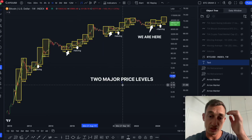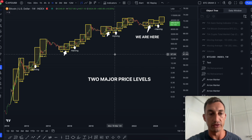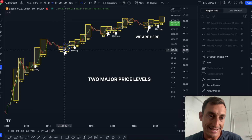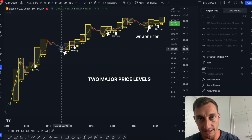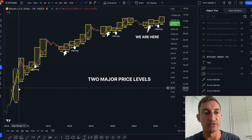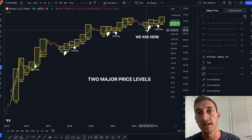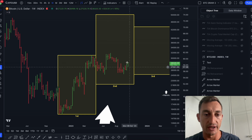So I want to take it back to this chart that we've also looked at before, just looking at the bull market cycle, breaking it down into 6 different parts using 6 monthly increments. 6 by 6 is 36, basically 3 years. And what we've seen in the past, we've seen 3 years up, 1 year down, 3 years up, 1 year down, 3 years up, 1 year down, and so on. We're basically getting towards the end of that second phase right now.